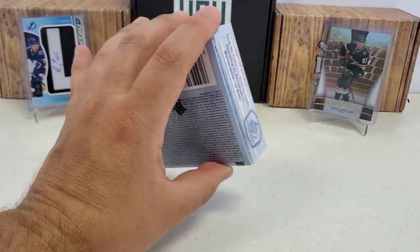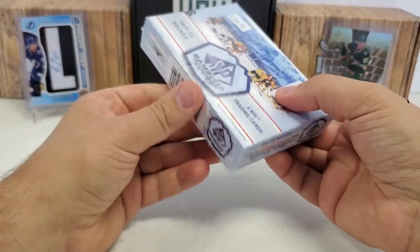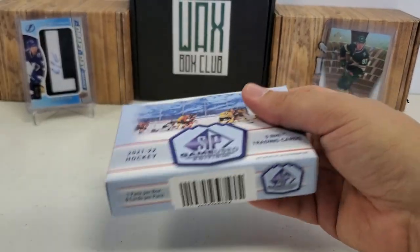What else have I pulled out of here? You can get the puck, like the outdoor game pucks and stuff like that. I did get one of those this year, but honestly, I think I've opened like 15 of these boxes, which is way too many, probably about 14 too many, to be honest, but it was at my LCS.